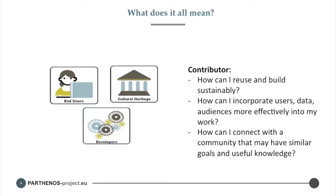Once you come to the contributor level, these are going to be people who don't need to know what the research infrastructure is, but they want to know how they can use it better, how they can reuse and build sustainably to be a part of it, how they can incorporate their users, their data, their audiences to be more effective in their own work, and how they can use the research infrastructure to connect with a community that may have similar goals and useful knowledge. How can the research infrastructure facilitate my own networking, and how can I be a part of their networks?